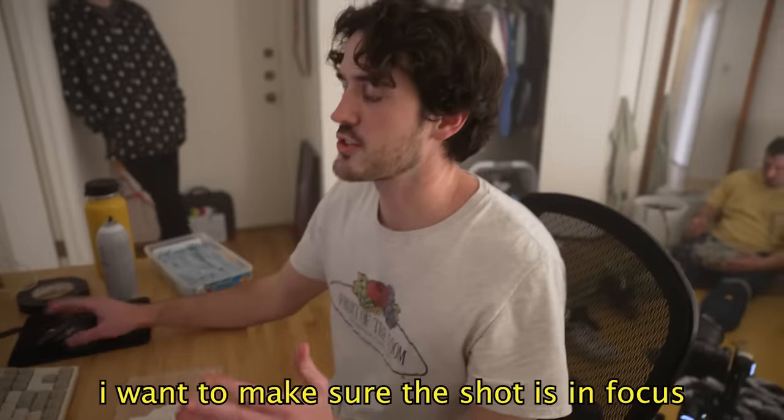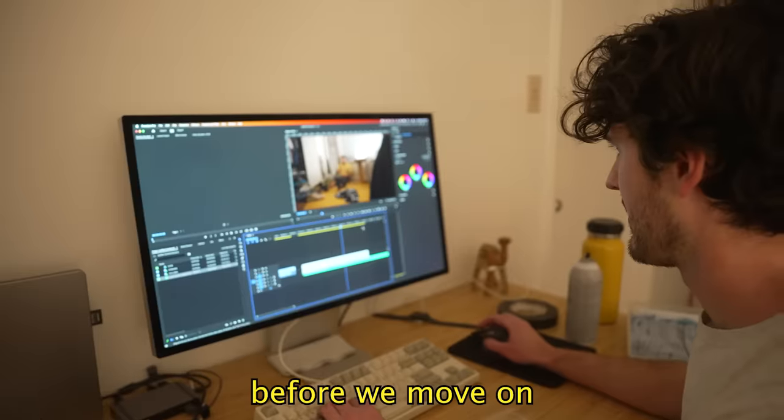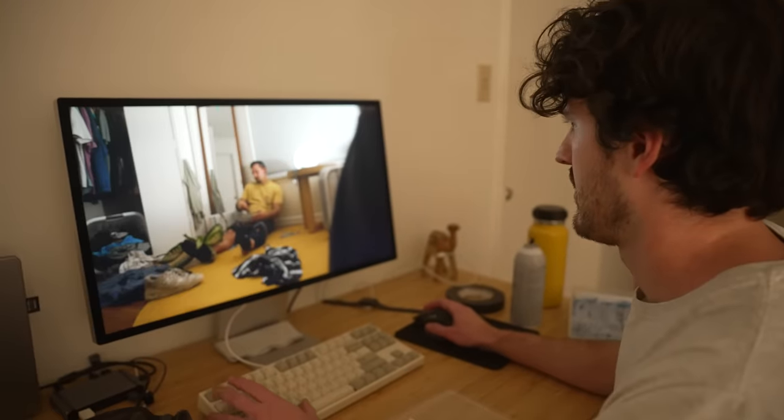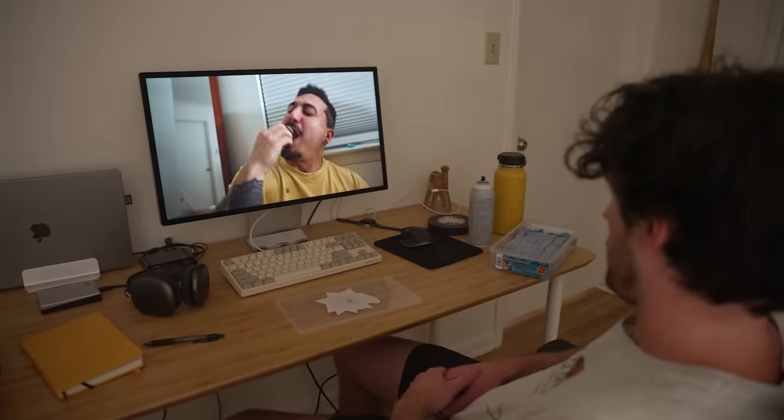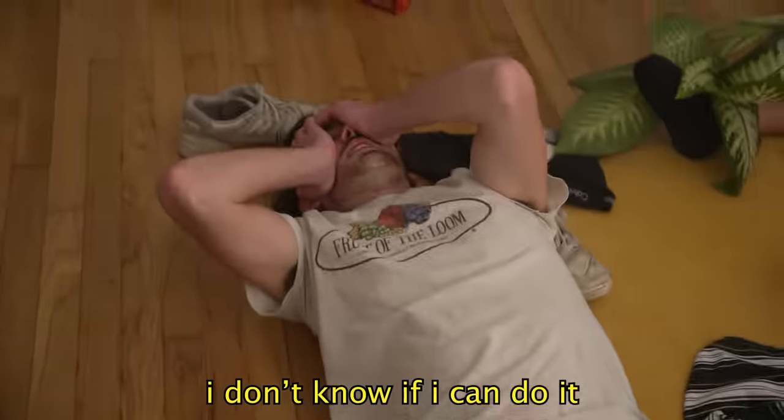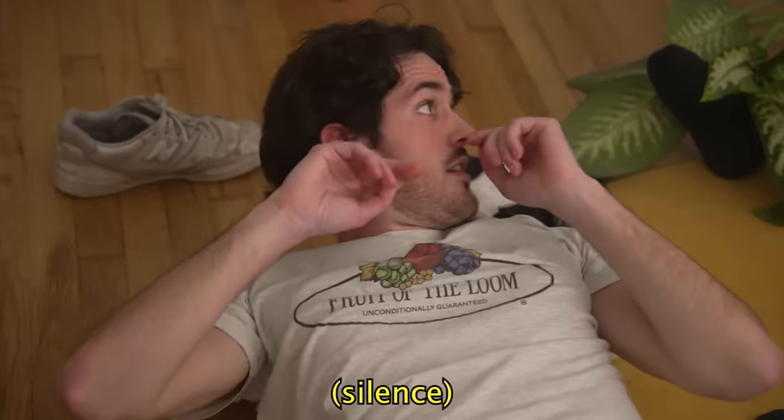I wanna make sure the shot is in focus. Before we move on, the shots were in focus. However, my gimbal skills aren't as polished as I thought they were, so we had to reset again to get some smoother shots. I don't know if I can do it. This is so hard. I don't know if you can do it.